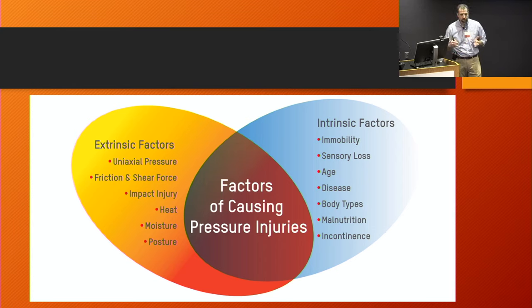So factors: what can we control? What can't we control? Extrinsic factors: pressure, friction, blunt impact force, heat, moisture, posture. And then intrinsic factors: immobility, elderly patients, stroke patients, paraplegics, any type of plegia, sensory loss, neuropathies. That ties more into diabetic foot ulcers, but it can also be a problem with pressure sores as well. Decreased sensation, so you start to lose that subconscious need to shift your weight, because you're sensing that mild discomfort that happens when you're sitting in the same position for too long. Age is a factor, and ties into the previous reasons a little bit: immobility with age, sensory loss with age.